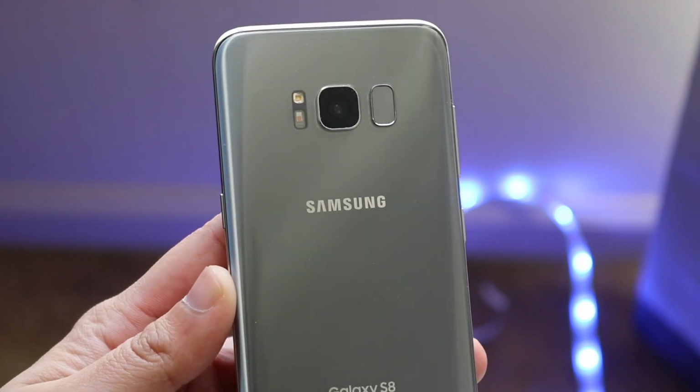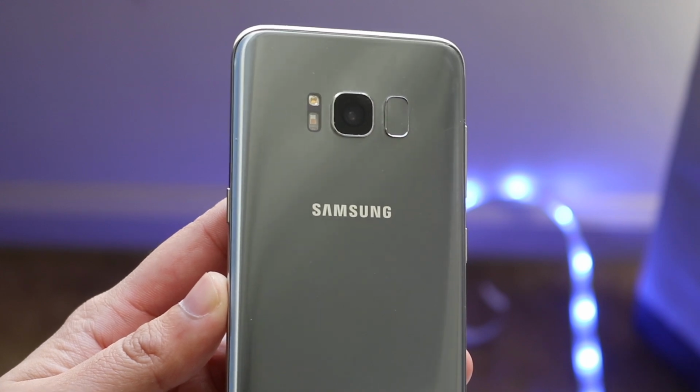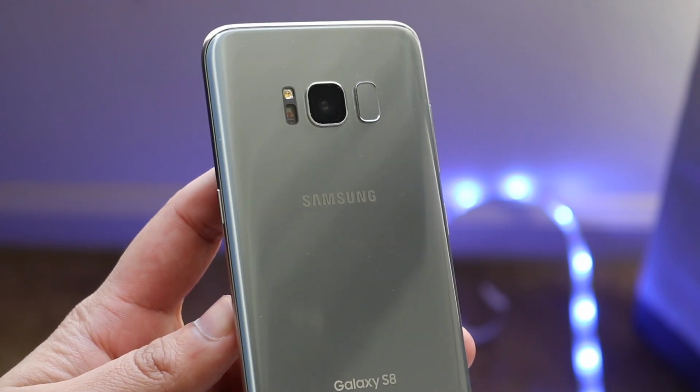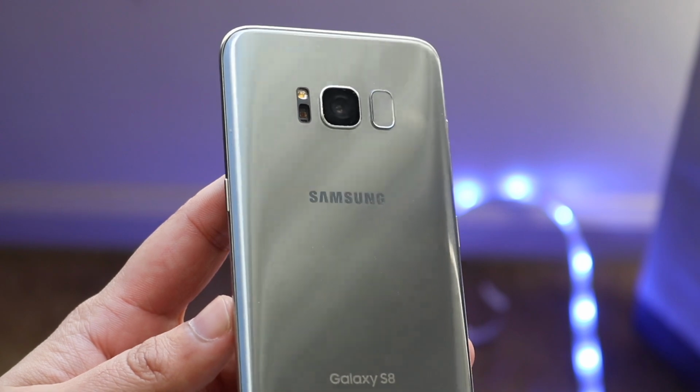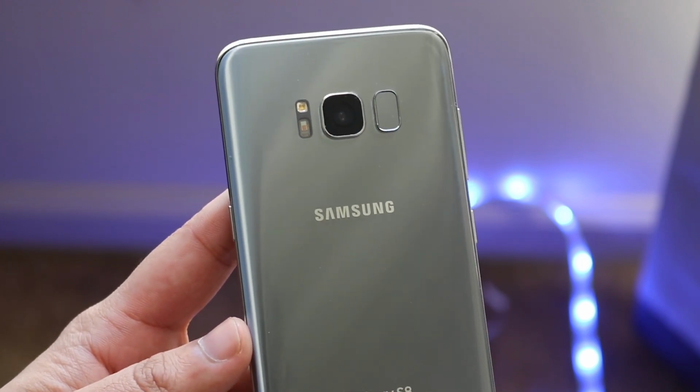Now let's go and hit on the camera setup, because this thing is definitely kind of a hit or miss. My specific model has a lot of burn-in, if you couldn't already tell on the display, and we have a single 12 megapixel camera on the back. The reason I mentioned that burn-in is because the viewfinder looks a little bit weird, which is totally okay.